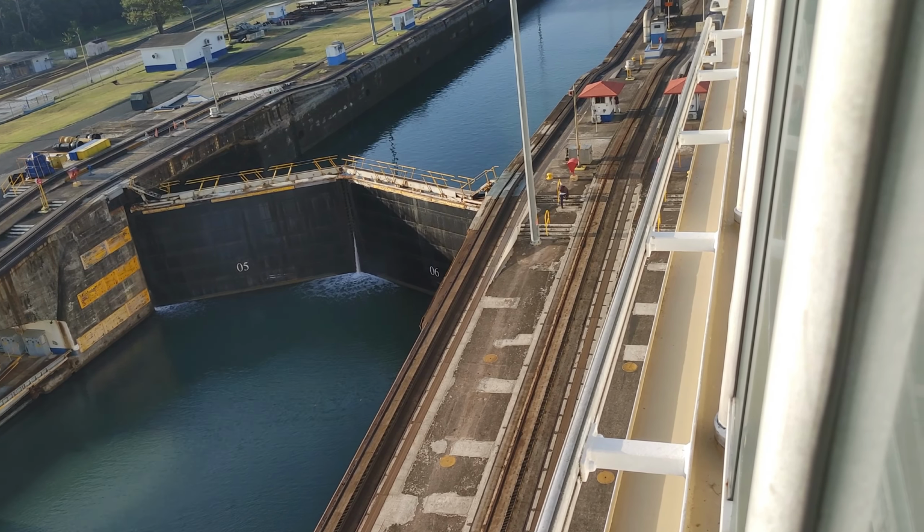So I'm gonna walk this way, and we're down on the 5th floor. I'm just gonna walk down one floor here. I need to wait for an elevator. Okay guys, I am back inside of our room, and this is the view outside of our window on the 5th floor. So as you can see, we're looking at the interior wall of the lock.